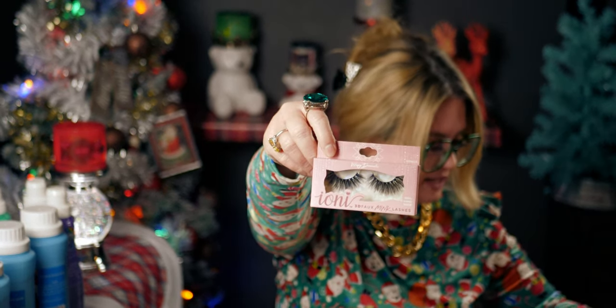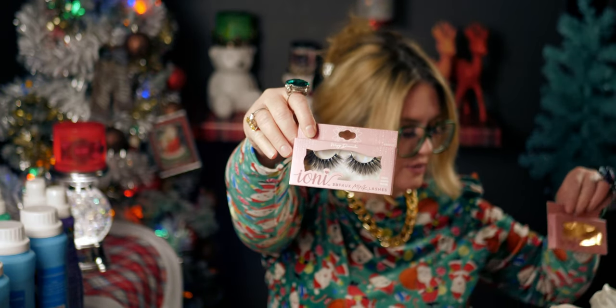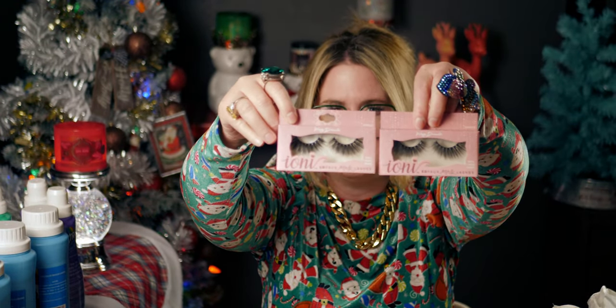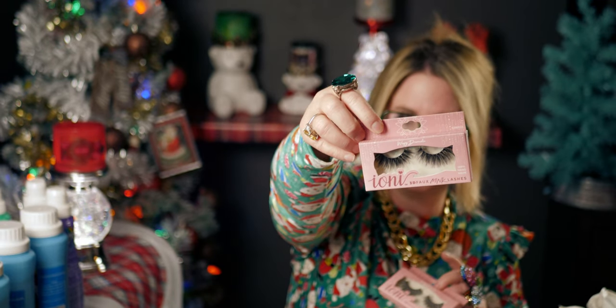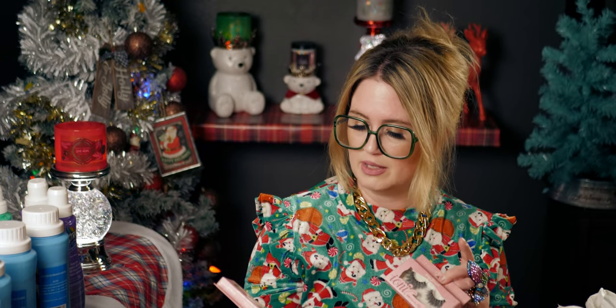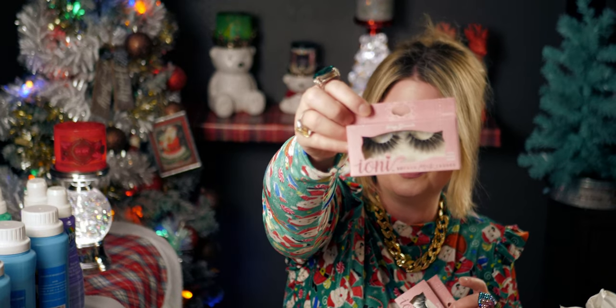And I also got the Ioni lashes. Yes, I am so excited. I love the Ioni lashes. I hope I'm saying the name right. They're basically all I wear. I did order some on Amazon, which I really like, but I also really like the Ioni ones. So really pretty. And I like them really, really long. Whenever I'm shopping there, I'm looking for the longest lashes they have, really dramatic lashes is what I like for myself. So anyways, that was a really fun find.